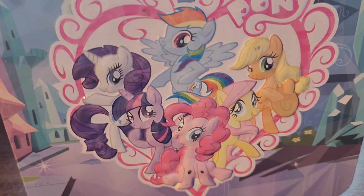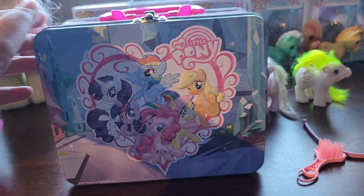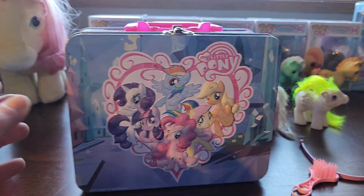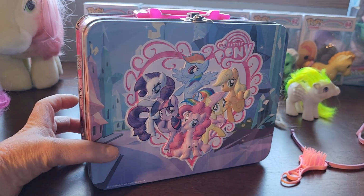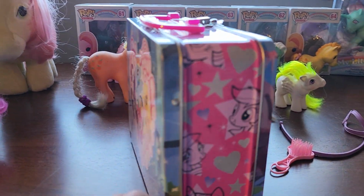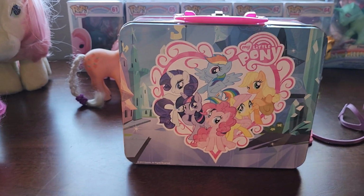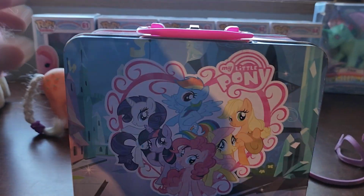I'm not 100% sure. But I do like the tin, and we keep our doll clothes in there because some of the doll clothes of the My Life dolls actually fit some of the other dolls that we have. So we just keep the doll clothes in here. This is a great storage.